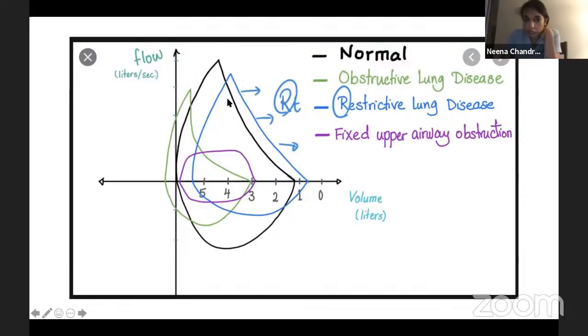And restriction looks very much like a normal pattern, but they're just more to the right. If you just remember that. And the reason is because their lung capacity is decreased. So they're having things that are pushing on their lungs when they're trying to exhale their breath. And then there's fixed upper airway obstruction. So this is if somebody has tracheal stenosis or tracheobronchitis, or they just got intubated and extubated. They have swelling in their throat. And then this is that pattern.